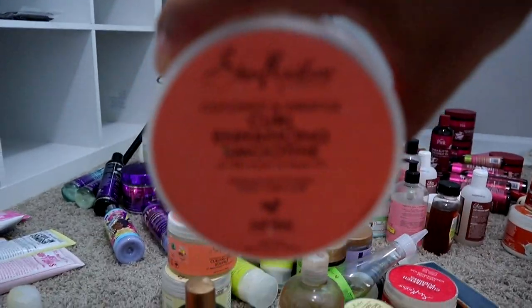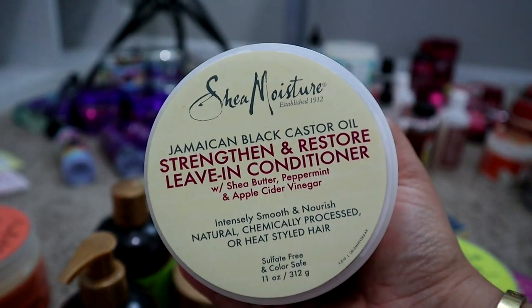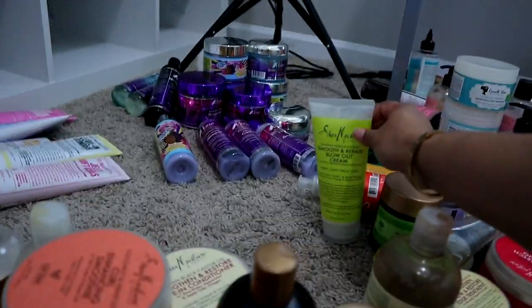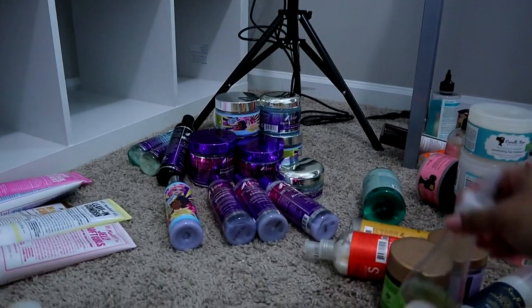This is a newer container of the Curl Enhancing Smoothie, so I have two of those. And then I have the Curling Gel Souffle, which, thanks to Miss Shirley, I have. I have the Jamaican Black Castor Oil Leave-In and Restore Leave-In Conditioner. A fave. And then I have the Shea Moisture Smoothing and Repair Blowout Cream, which is going to go in the trash. It was a great product, but I have had this for years, so I'm pretty sure it is expired. I don't even know if they sell those anymore.